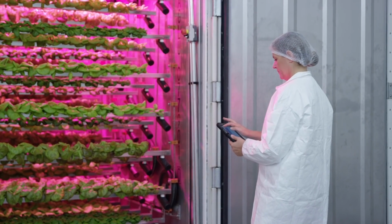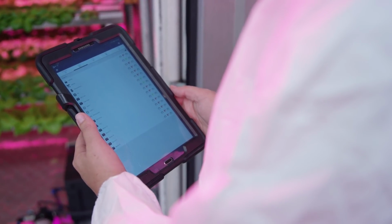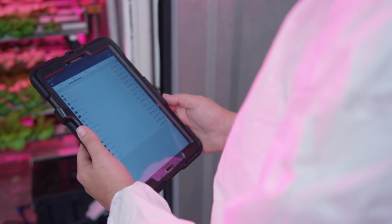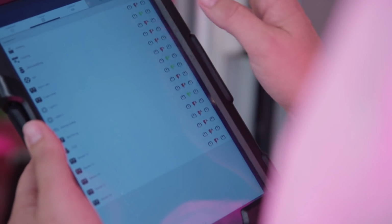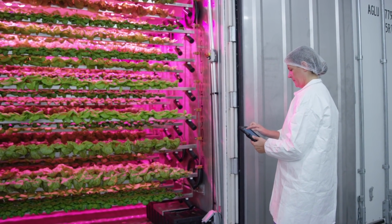Each machine is managed by our app. This controls everything from lighting schedules, watering, climate, and it can be set on a per crop basis. It monitors and sends alarms, and if something isn't quite right, it's going to let you know. Yes, we have an app for all of that.